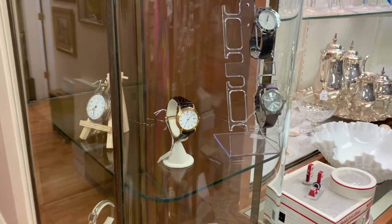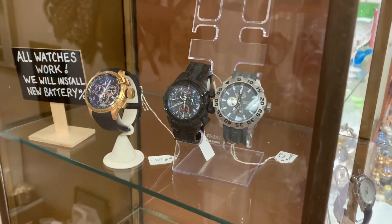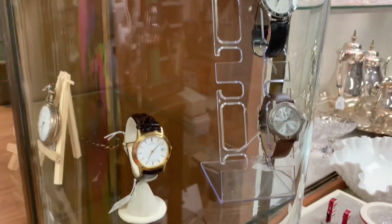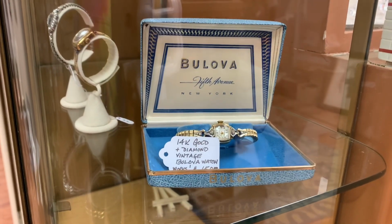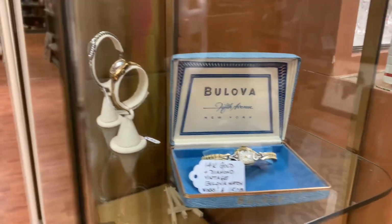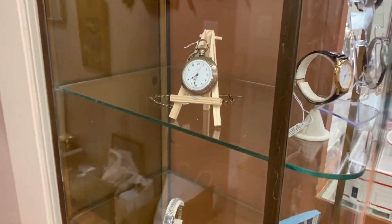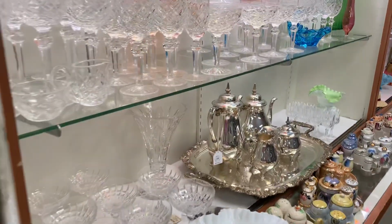This is the start of my watch cabinet. I'm going to offer a lot more watches than what you see here. I'm getting everything ready. This is just getting started. That's a vintage Bulova 14 karat gold ladies watch. So that's a cool thing. I'm gonna have a lot more pocket watches in here, and hopefully some high-end watches, some different things.